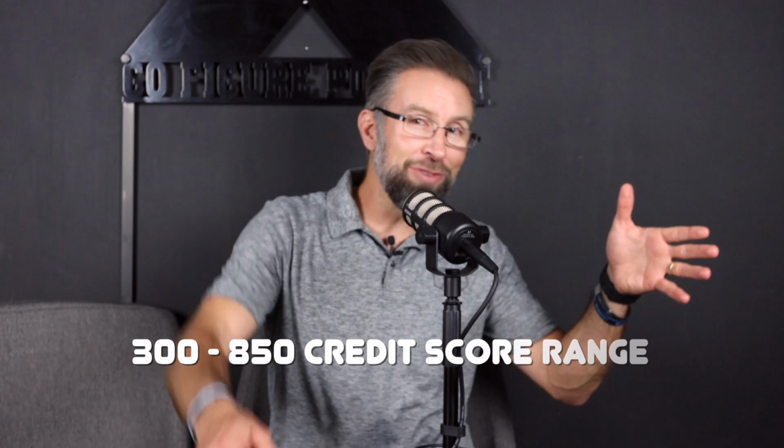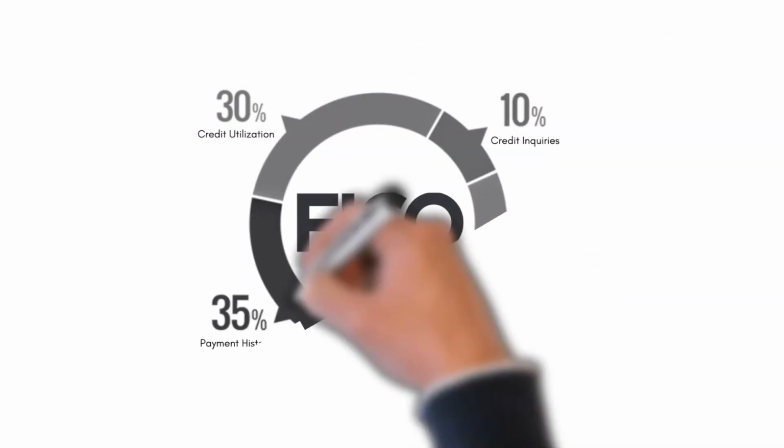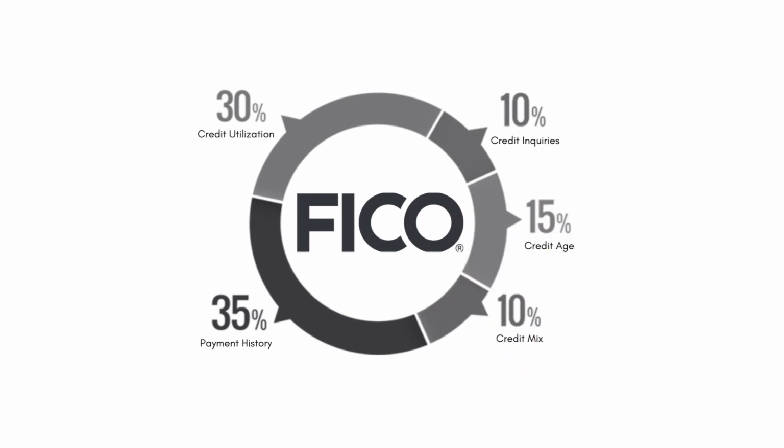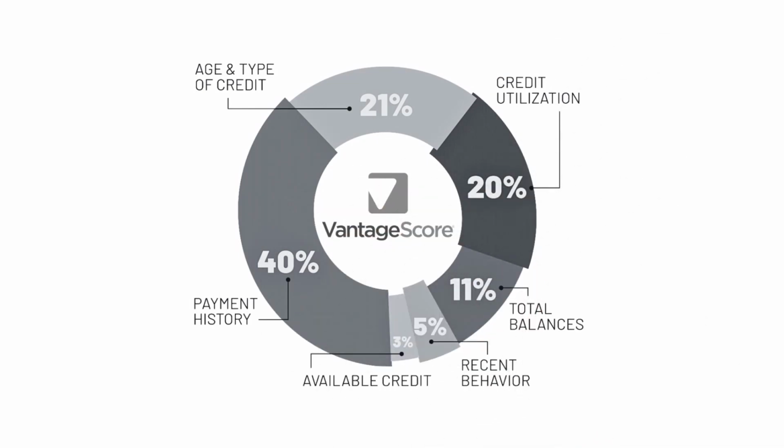Now, in terms of score range, both FICO and Vantage are going to go from about a 300 to an 850 credit score. However, there are multiple versions of each model, and some older FICO models have a different range of like 250 to 900, but we're just going to focus on the ones that matter today, which is 300 on the low end. Boy, you've really got to make a special effort to get a 300 credit score. Although these factors are both weighed for FICO and for Vantage, they are different. FICO is going to place a higher weight on payment history, which is 35% of your score, while Vantage score considers payment history and age, type of credit equally important, and that's about 40% of a Vantage score.